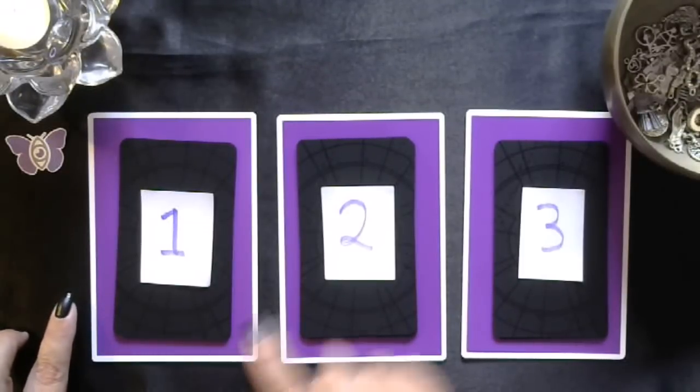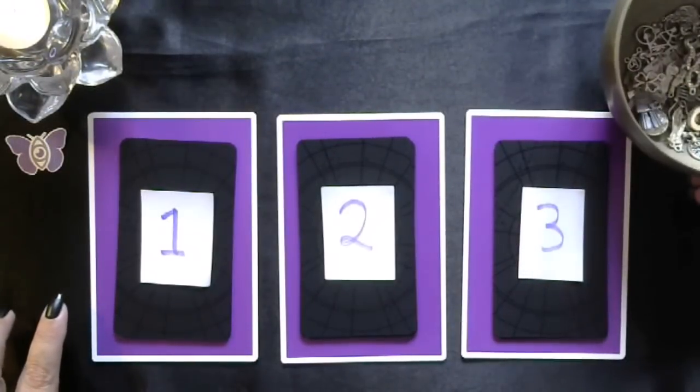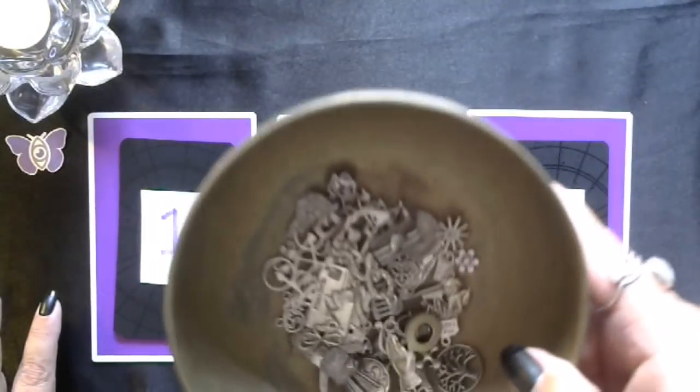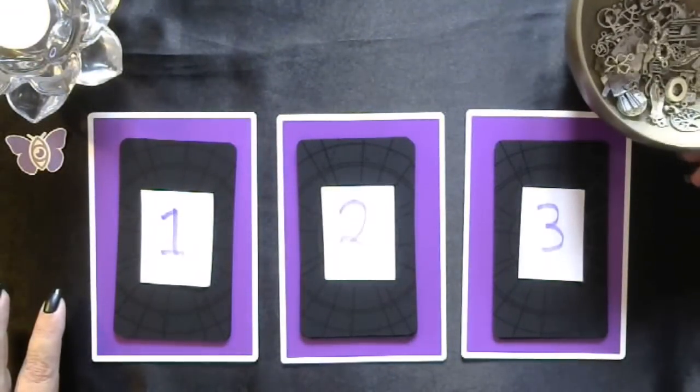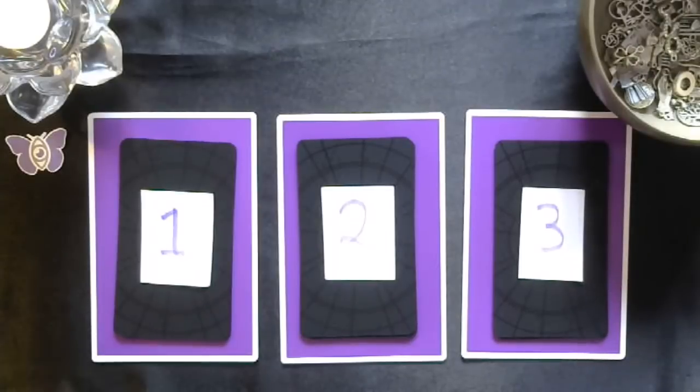two different kinds of cards here, and then I'm going to be including in my charms. Charm readings are becoming more and more popular, and they are such fun. I'm always completely mind blown at the kind of detail and information that comes through with the charms, so I thought a good opportunity to just include them in our readings today.